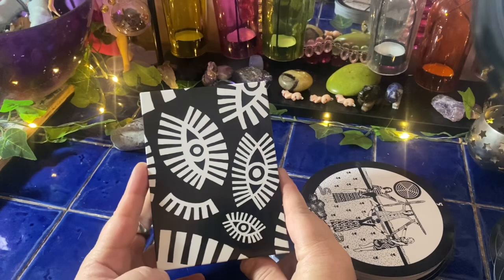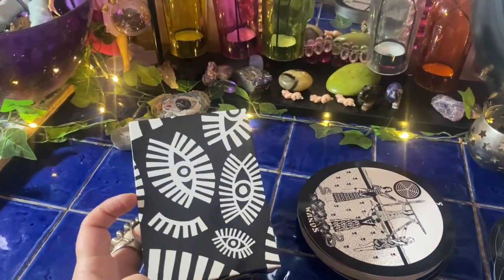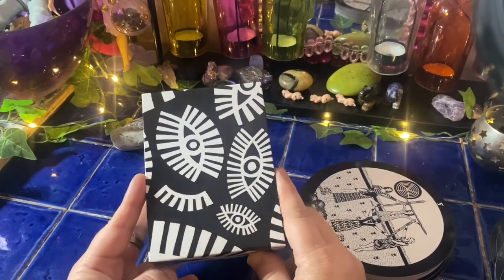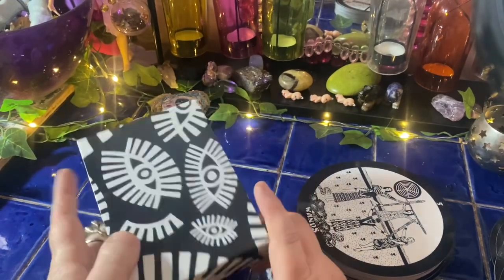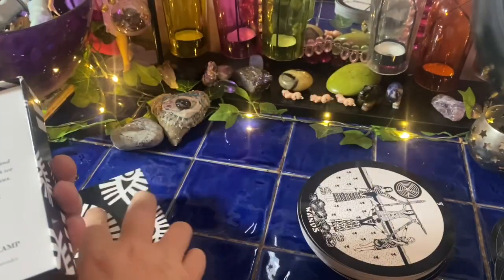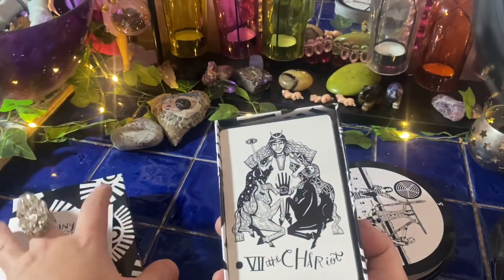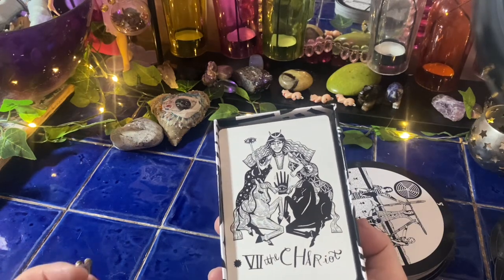So thinking about all the characters that would have lived in that house, that you could feel in the energy of those walls. This is another black and white deck. This is the Many Queens Tarot, and I just thought that perhaps the black and white aspect of this and all the characters might really work together.